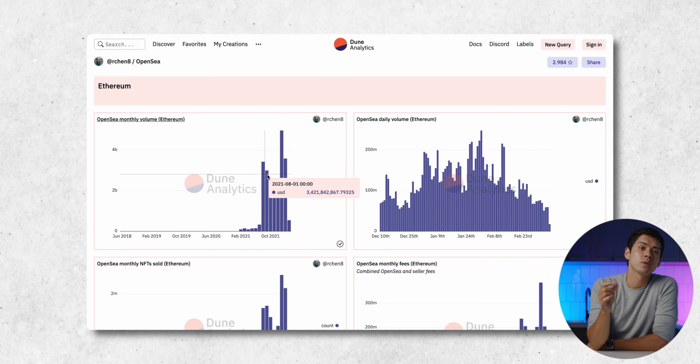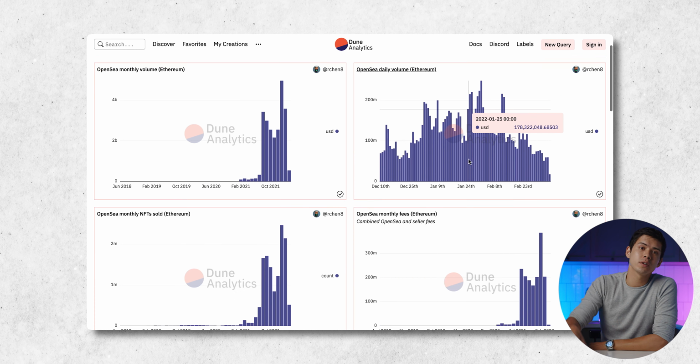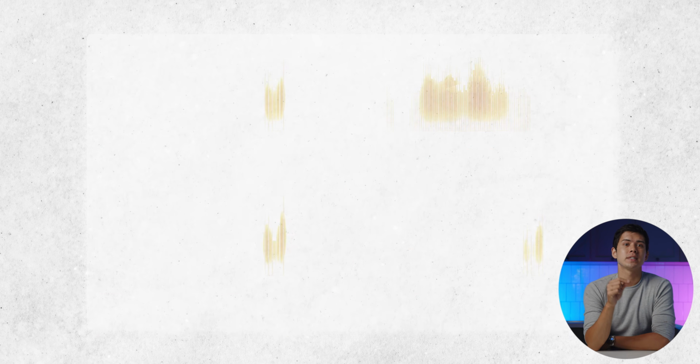Rarible, and Nifty Gateway. And some of the information that you will find on Dune includes floor prices, project volume, and more. So what's really great about Dune is that you can quickly see which NFT project is pumping so you can get in before the prices really take off.